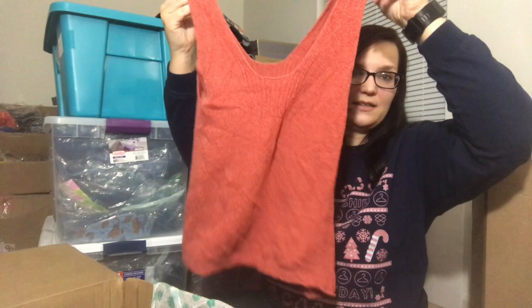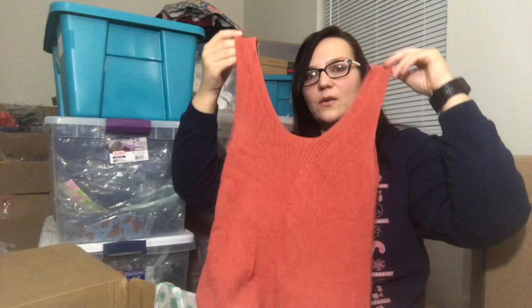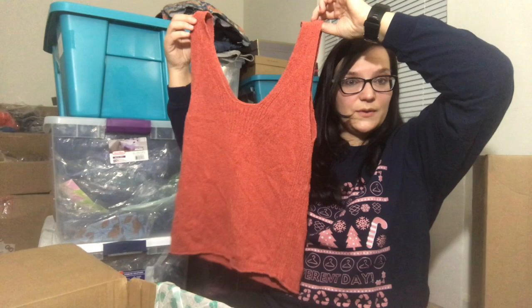So we got this little knit top. Nothing too crazy, but it is Madewell. Extra small. I don't find Madewell a whole lot where I am, and I'm always excited when I do, but then it just doesn't do well. So I don't know. I will totally list this. I might be able to find a cute stock photo of somebody wearing this and pairing it with some high-waisted mom jeans, something like that. And that should be like, I don't know, 18 bucks maybe? We'll see.